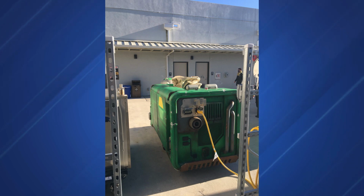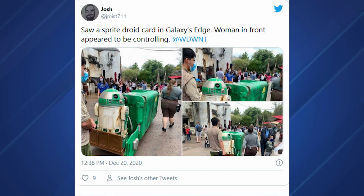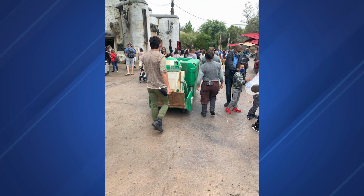Reader Kurt shared these photos of the Sprite cart charging up when in line for Millennium Falcon Smuggler's Run. It went backstage. Meanwhile, Twitter user JMiss711, Josh, sent us some photos of the cart moving through Batuu. It's unknown if the Diet Coke and Sprite carts were transported over from the still shuttered Disneyland or if they're versions meant for Hollywood Studios, but nonetheless, they're here.